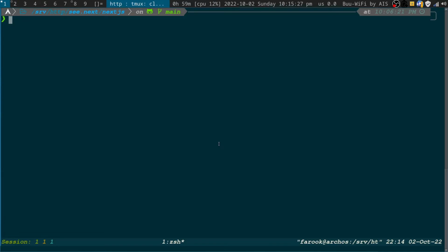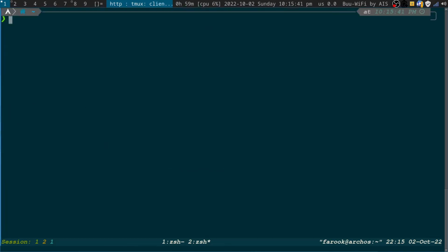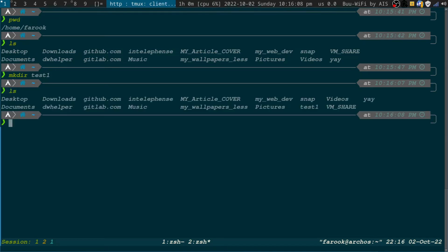Now I'm going to open up my terminal right here, and let's see, I am in my home folder. If I type in pwd, you'll see that I'm in my home folder. And if I list the files here, I'm going to create a folder here. So mkdir, and let's create a folder called test1. Now let's cd into the folder called test1 that we just created.